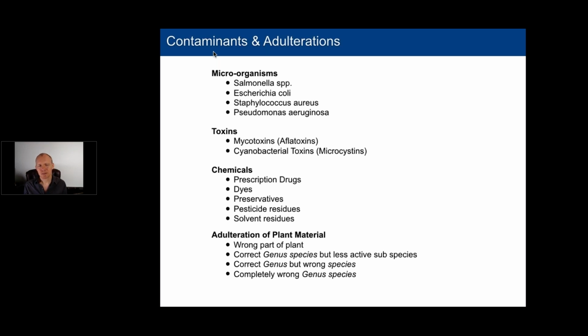Another thing that can be an issue is that there can be chemical additives, and there's a few examples of this where in Chinese patents they've added a little synthetic Viagra to give it a little extra kick, and they're promoting it as a natural product for low libido. Also, there has been evidence that there can be dyes or preservatives added to the herbs that don't have any therapeutic effect, but are used to deceive the customer.